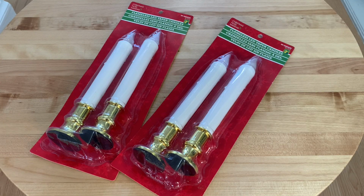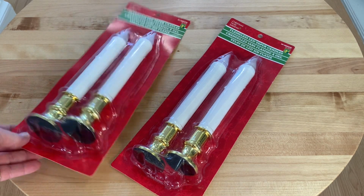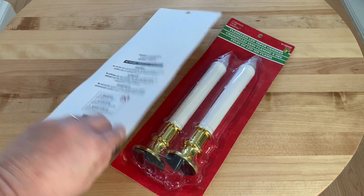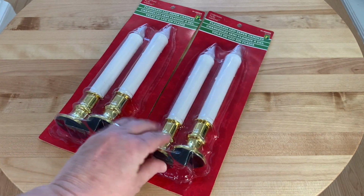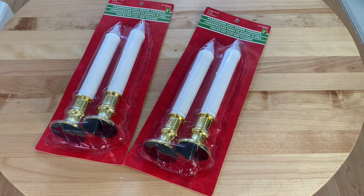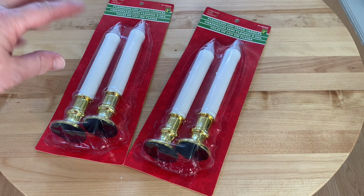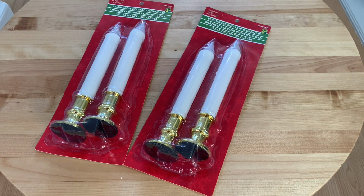The first two things here are the flameless LED taper candles. These were $3.50 each. These are great, I love the flameless candles. And these take two AA batteries. So yeah, love these for my windows. Don't really like the bottom part, but you're not gonna see that anyway. I only bought it just to see the nice light flickering in the window.